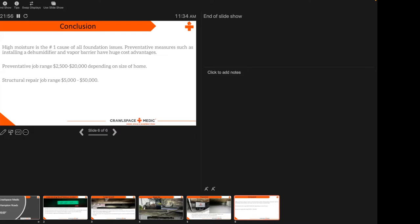There are times we'll just install a dehumidifier, like that lady's house. She didn't need a new vapor barrier. She got a bunch of quotes that included a new one, but she didn't need it. It's not tearing apart, it's not crumbly, we just put a dehumidifier down to get it dry. But typically, if you're starting to have moisture issues like that, the vapor barrier's probably shot or wasn't installed right at the beginning. That's the difference.